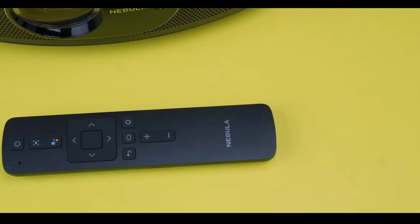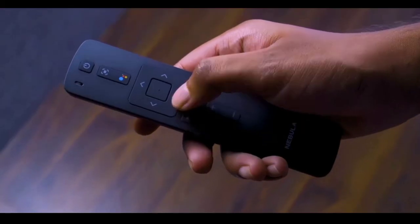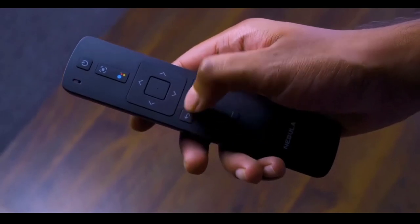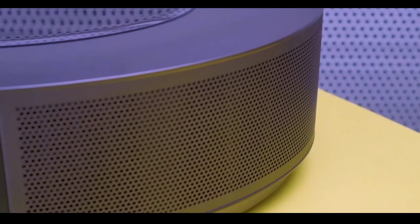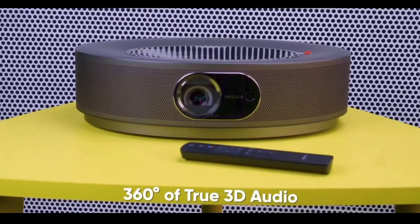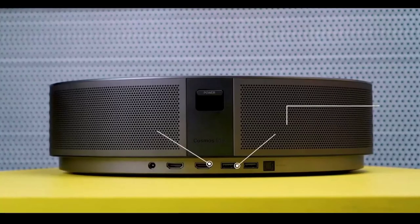The 150-inch digital zoom feature allows you to adjust the size of the image with a simple tap of the remote, so that you don't have to move the projector around anymore. With Dolby Digital Plus and Sound Dimension technology, its speakers are optimized to deliver 360-degree true 3D audio, allowing you to enjoy groundbreaking cinema sound.